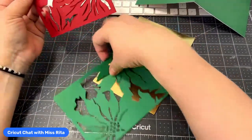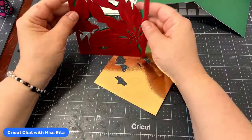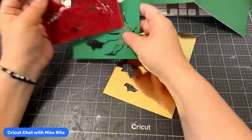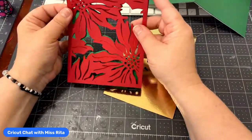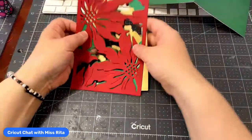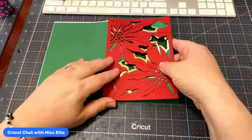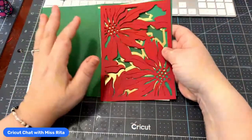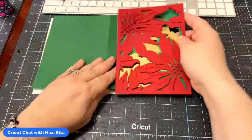And then we're going to take the green, and I'm hoping this is the right way for the green. Maybe it's possible. Let's try it this way too, just in case. Nope. It's this way. All right. So now you see a little tiny bit of green peeking through, and then we have our gold. And again, this probably needs to be this way. Yes. And now you see a little bit of gold in that layer. And then this will go on once we glue it all, right there on top of the green layer. So we've basically taken this top layer and just put it down here.